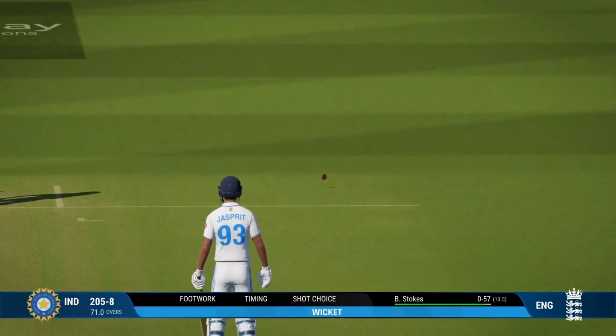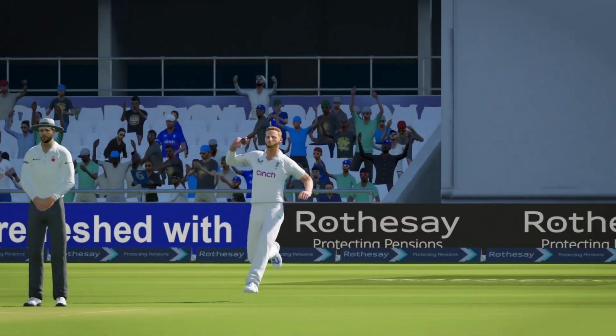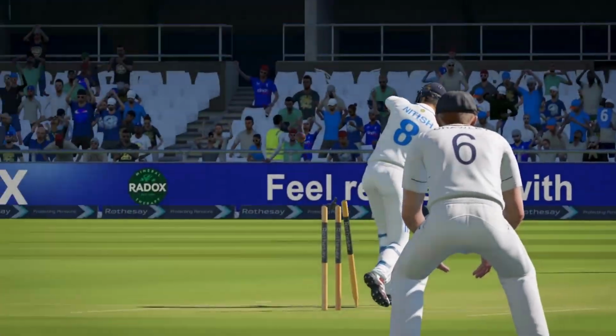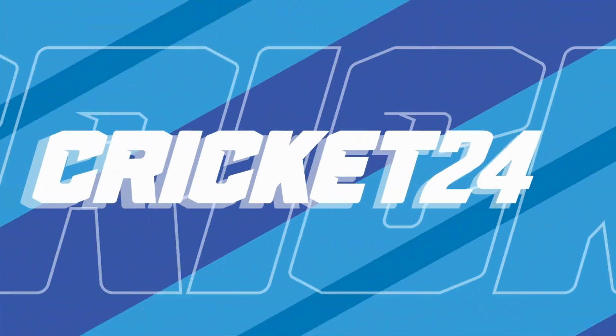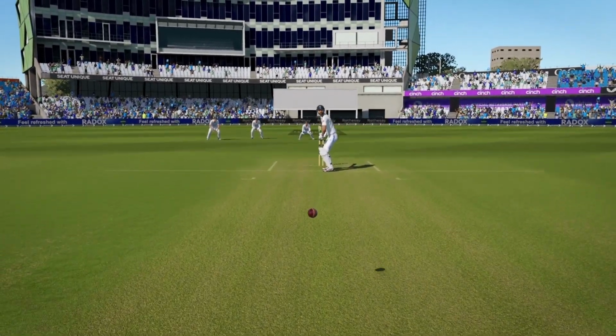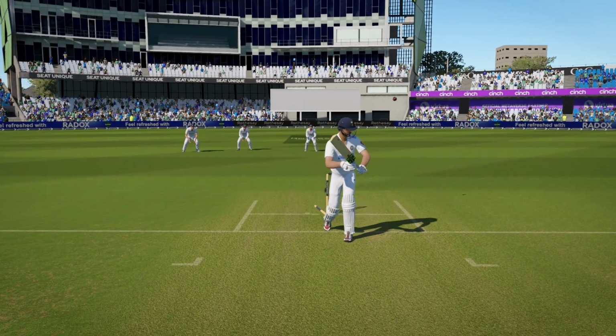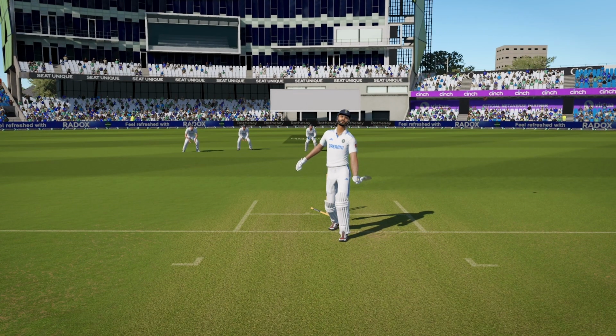That is too good. Well, if you get out like that, I don't think that you can complain or even feel bad. That is absolutely beautifully bowled. Pitches on middle and straightens and gets top of off. And on top of that, I think it was just way too fast. That is pretty satisfying to watch even on the batting side.